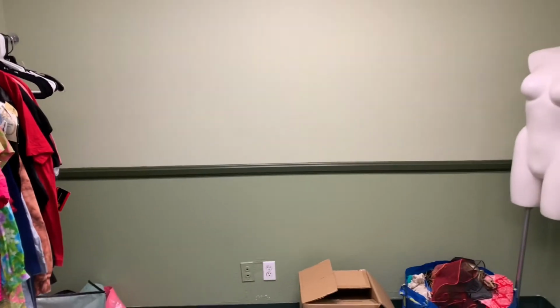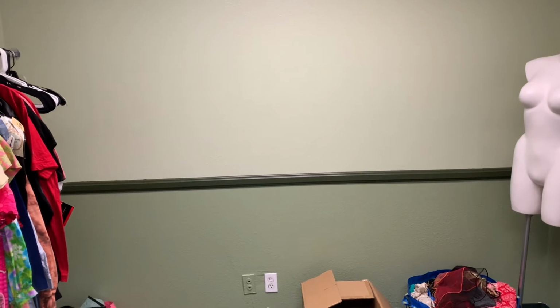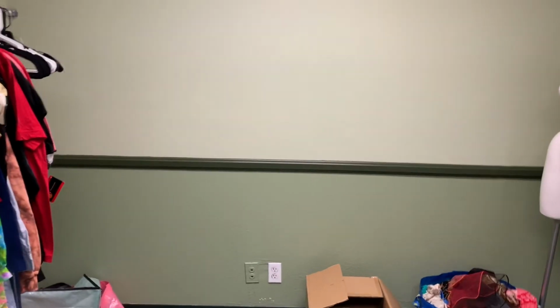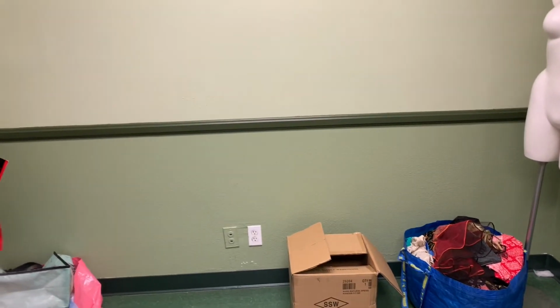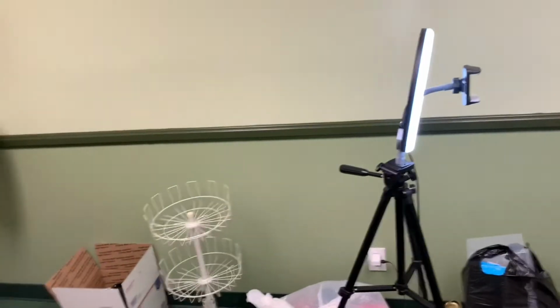Up against this wall is gonna be my photo backdrop, so I'm gonna alternate between pink and white, and this is where I'll take all my images. I have to bring in my studio lights also. And then up against this wall, hold on.